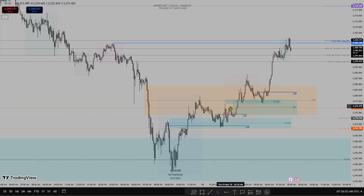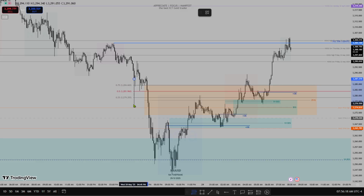You should always do your top down analysis. Take your time. Why are you entering a trade? Why shouldn't it go there? Why is it gonna go there? And then I was looking at this wick also. I wanted to see us eat right through it.